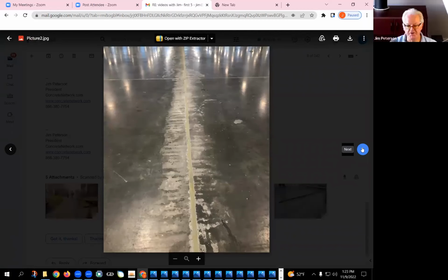Is there a fix on this, Bob? Yeah, so really the fixes, Jim, are to cut deeper without compromising the exposed aggregate, and then doing a dye wash like the previous picture. You'd be surprised, you could really work miracles with diluting down grays or black dyes. And sometimes it might require multiple applications, but you can tone that down dramatically for sure.